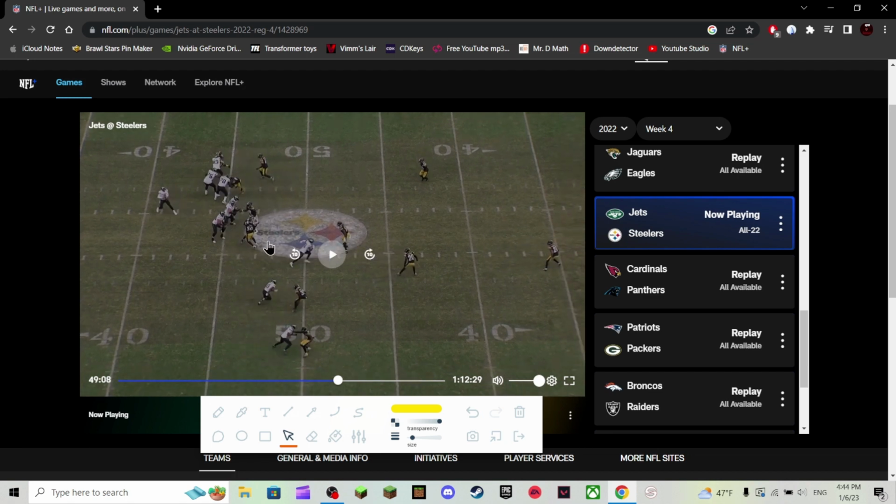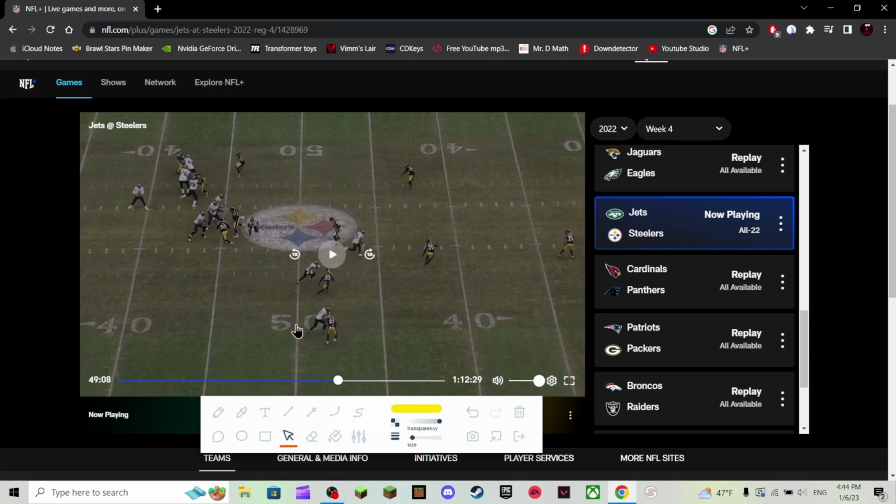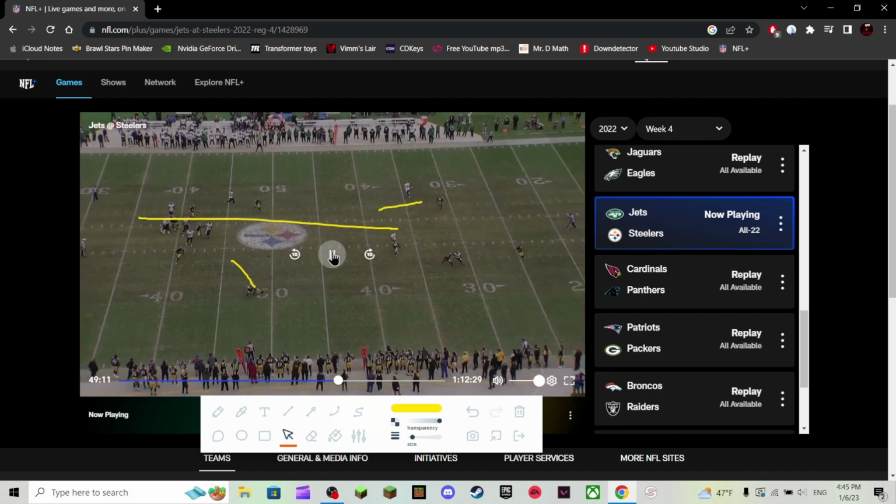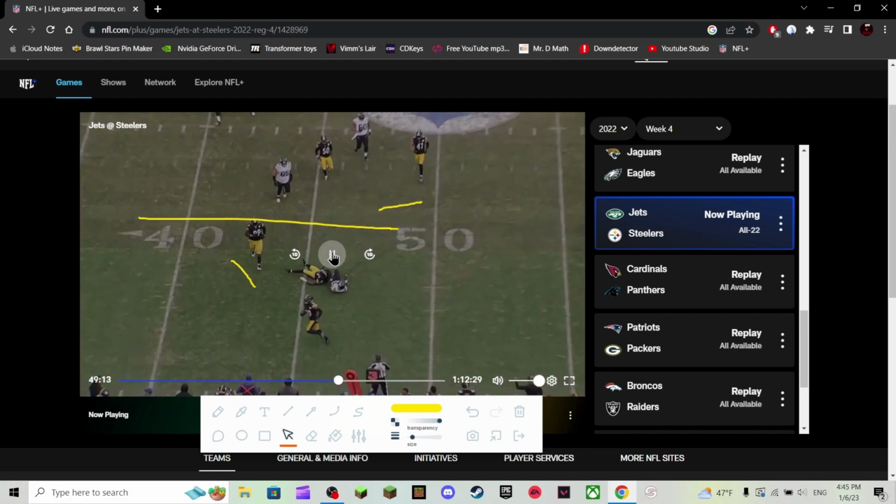But he snaps it. Michael Carter blocks him for like a second and then goes out onto the field. Zach Wilson, he's looking deep. He wants to have the chunk play. He was looking here, but he realizes that with the corner here, he's probably gonna fall back into coverage, doubling Corey Davis. So instead, he's just gonna throw it to the check down, and it's tipped and almost picked.